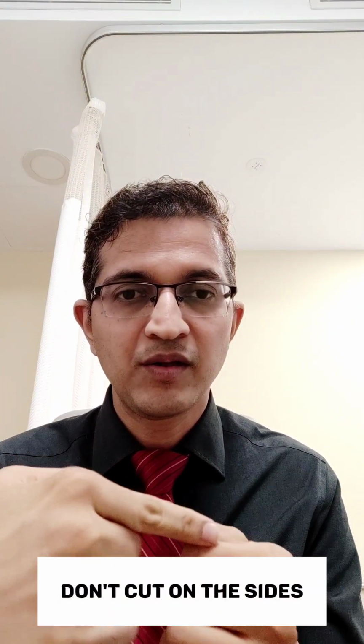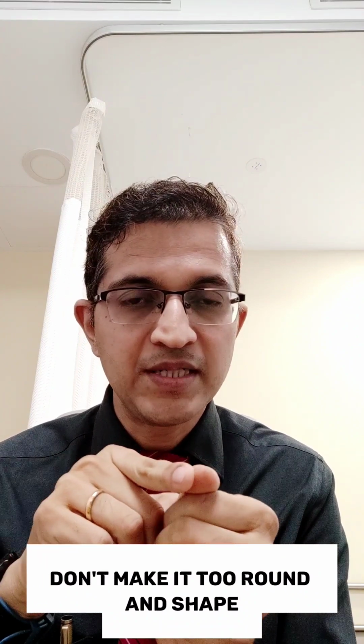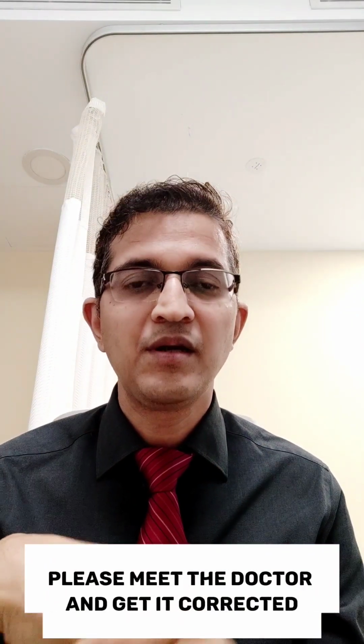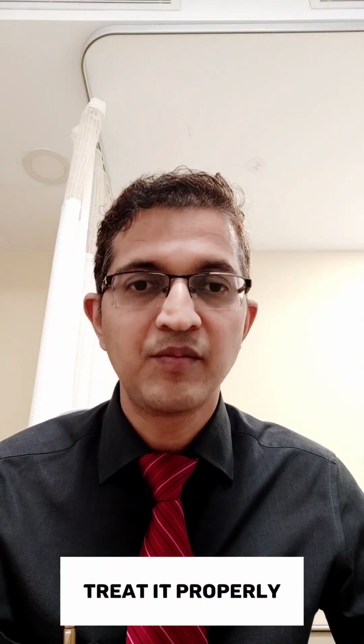Cut it at the level. Cut only in the front. Don't cut on the sides. Don't make it too round in shape. And if you have a nail injury, please meet a doctor and get it corrected, treat it properly.